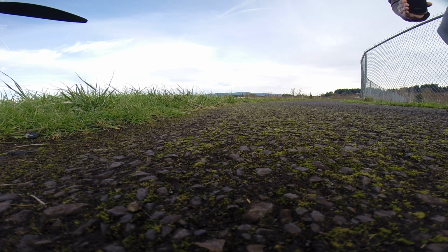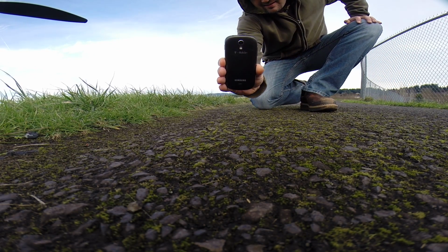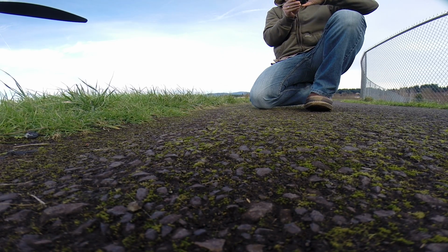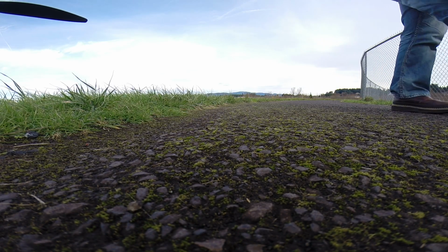So it says I flew 1,163 meters, max altitude. Oh, 260 meters from home is the furthest I went. Okay. 50 kilometers an hour. Dang, that's fast. That was probably when you had the wind behind you.